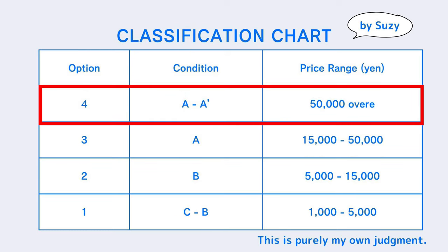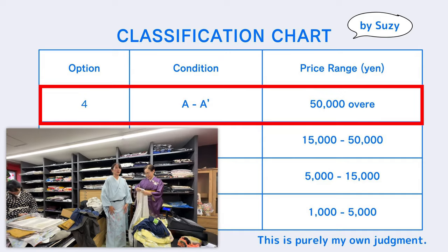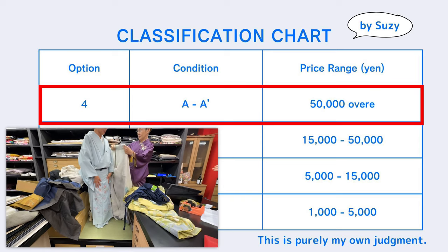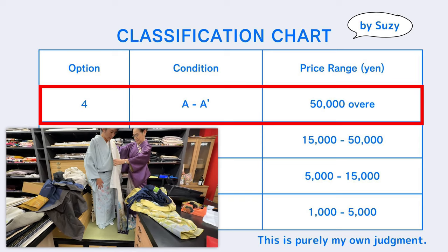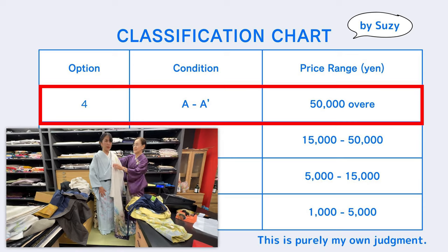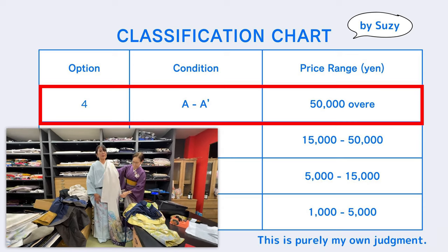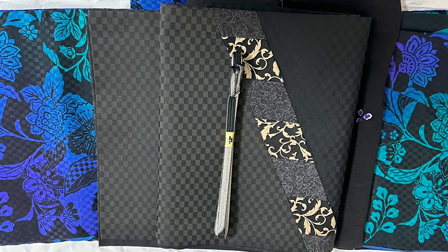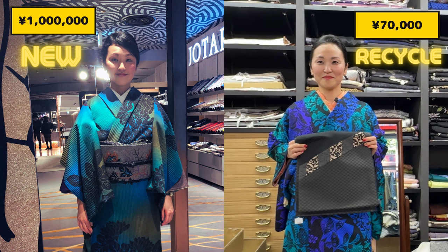For those who want brand new or high quality items, priced over 50,000 yen and rated condition A or higher, some kimonos use rare techniques or are unique pieces crafted by artists, making them valued at over 100,000 yen, even as recycled ones. Considering the retail price, this is a great deal. If you buy them new at a tailor-made shop, it would cost 10 times more.